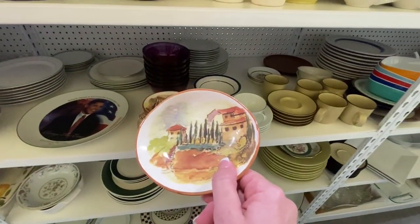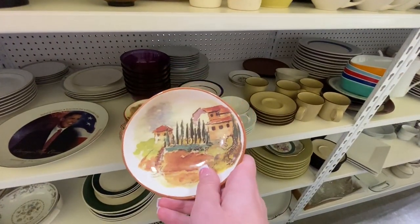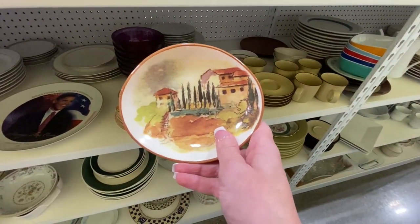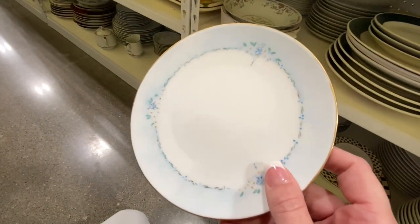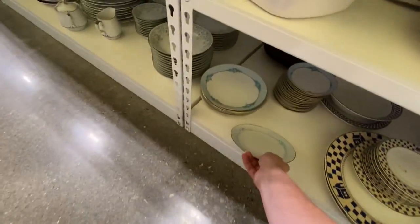These little dishes were Williams-Sonoma, and I was immediately attracted to them for the colors. Fall season is coming and I'm excited about it this year, so I was attracted to these little guys. They did not come home with me, but I thought they were so perfect for fall.